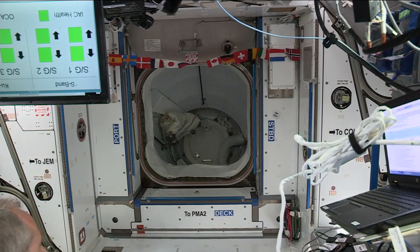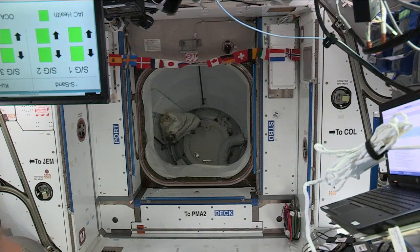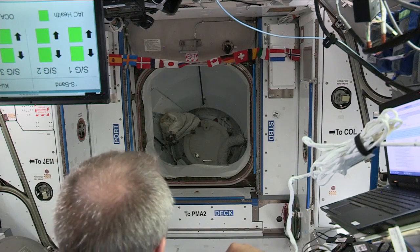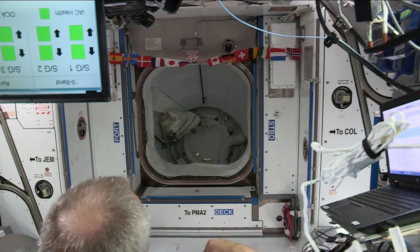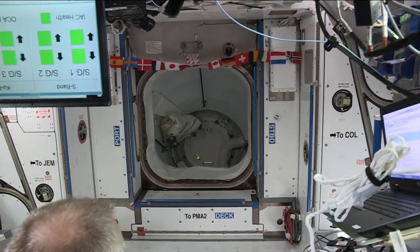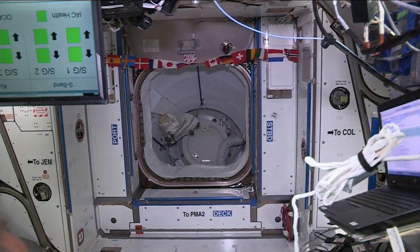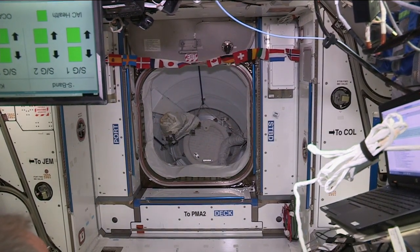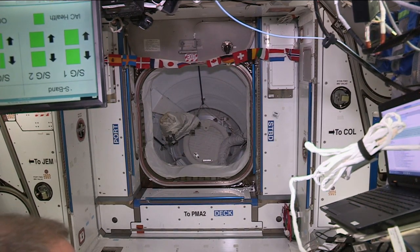Still a lot of procedures for David Saint-Jacques, and you saw NASA astronaut Anne McClain floating there as well. This is part of the ingress, basically pressurizing the vestibule and getting the pressure equalized between the International Space Station and Dragon and the International Docking Adapter in between, making sure that it's safe to open up the hatch. Once they do open up the hatch, they'll be on hardline oxygen, and that will be reflected once we do the hatch opening coverage here in just a few hours.